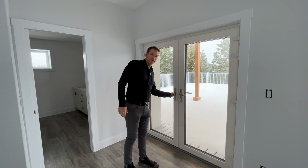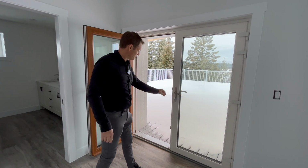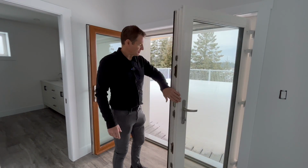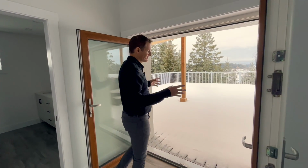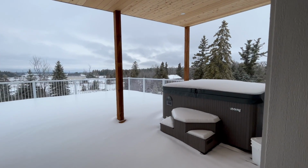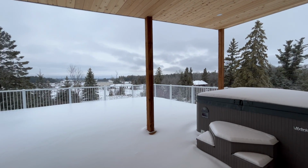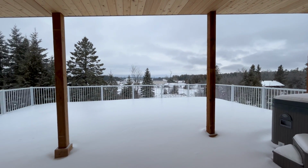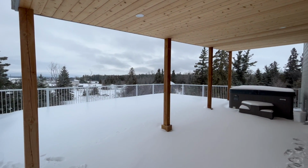Okay, really cool. This master bedroom has its own rooftop patio. So opening up these double doors, nice robust double doors, about 750 square foot rooftop patio space. There's a hot tub tucked into the corner. Big party could be happening out here, or it could simply be a spot to relax and enjoy the peaceful surroundings that this house has to offer.